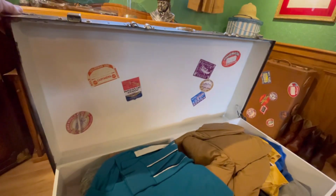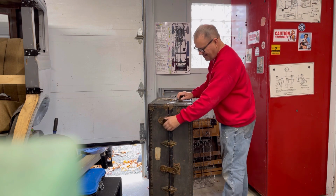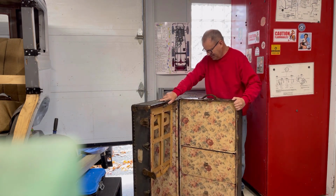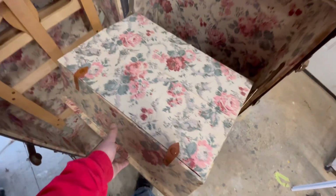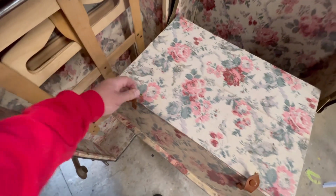But the trunk that I just bought, I'm going to show you what's cool about it. It's not just an empty trunk inside. It's actually a wardrobe trunk. So it's a complete wardrobe in there. And see, it's got sets of drawers here, which latch open.